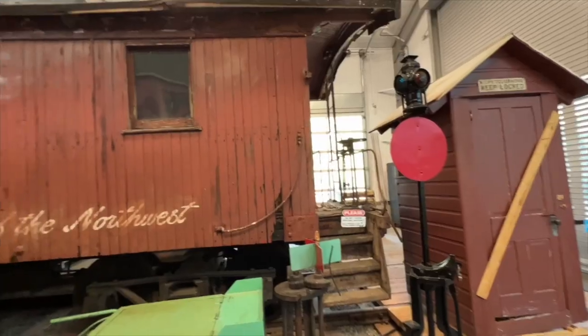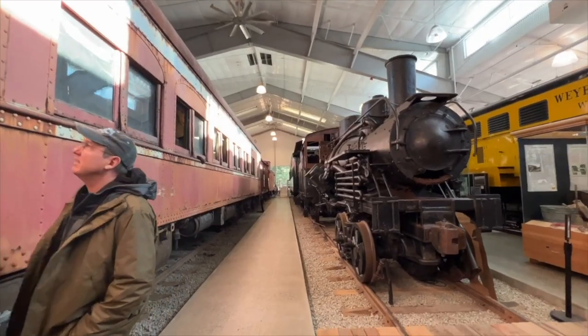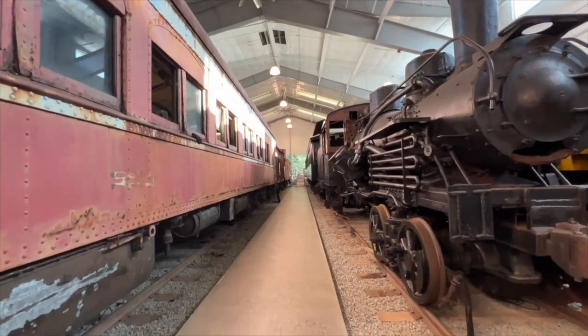We are at the museum with some old vintage trains, has some old artifacts and items from when it was built.